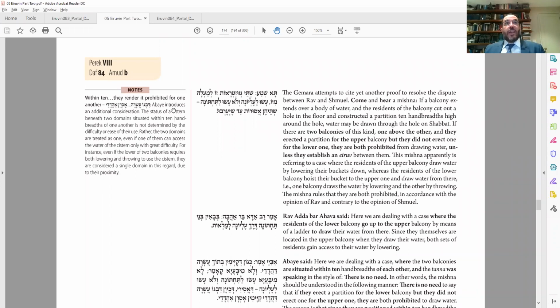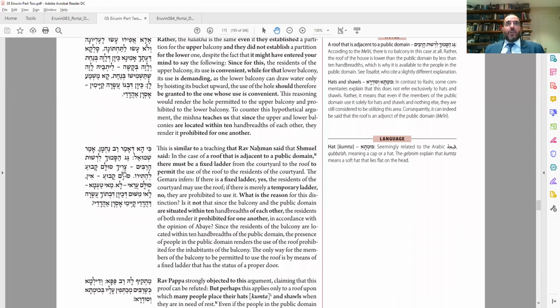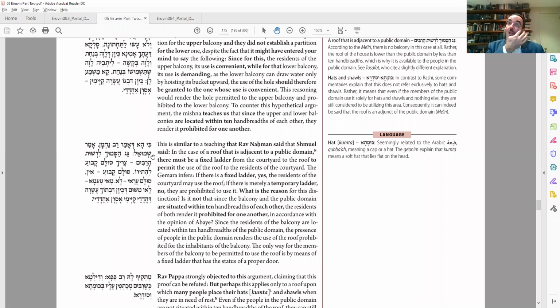Here, we could just read this note here. Abaye introduces an additional consideration. The status of a cistern between two domains situated within 10 handbreadths of one another is not determined by the difficulty or ease of their use. Rather, the two domains are treated as one, even if one of them can access the water of the cistern only with great difficulty. For instance, even if the lower of the two balconies requires both lowering and throwing, they are considered a single domain in this regard due to their proximity. So they are considered a single domain, but they still prohibit each other. So in that sense, they're not truly one, but they do prohibit each other. Okay, because they're so close to each other.